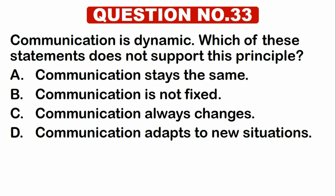Communication is dynamic. Letter B is correct. Communication is not fixed. Communication always changes. Yeah, that is being dynamic. And communication adapts to new situations. So which of these statements does not support this principle? Letter A, communication stays the same.